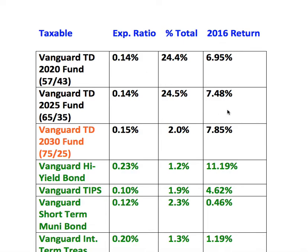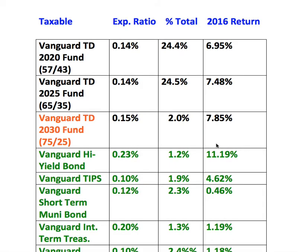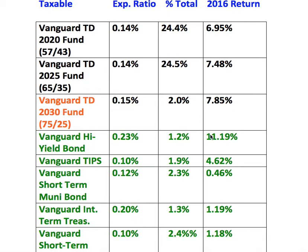Returns, pretty good. Obviously, when you get into the funds that have more stocks and less bonds, you're going to get a higher return. Yes, they're more aggressive and they're more volatile. So most of it is in these funds.